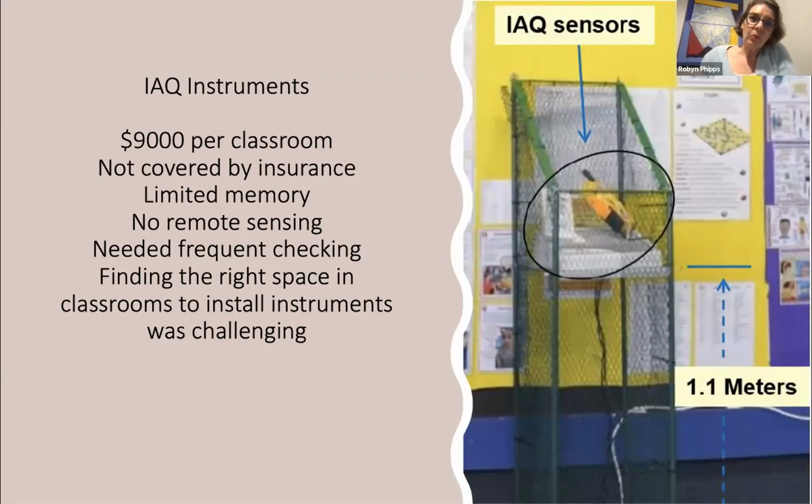Now, one of the things that we had a bit of a problem with in this study was that in every classroom we had $9,000 worth of kit, which wasn't covered by insurance. It required a lot of checking to make sure it was working. But more complicated was finding a space in a classroom where there were power points, we weren't in direct sunlight or directly in the way of a door, where we could install the equipment. And the lack of insurance was something that didn't make me sleep too well, because we had this here for 2 years.